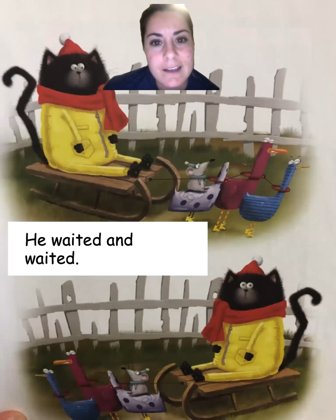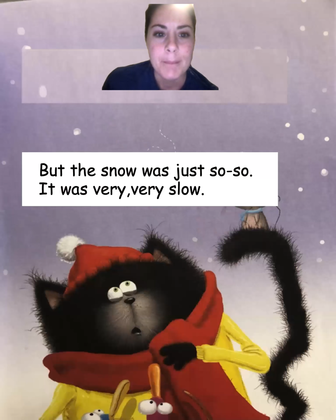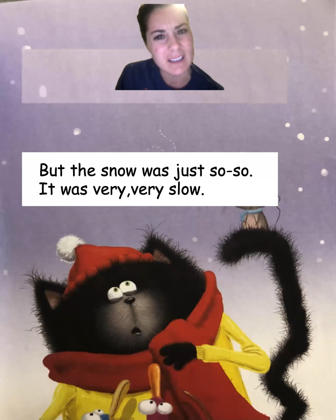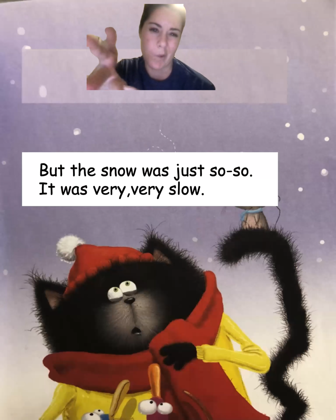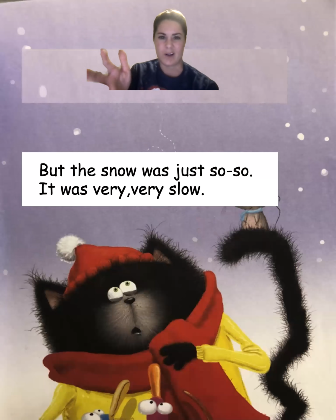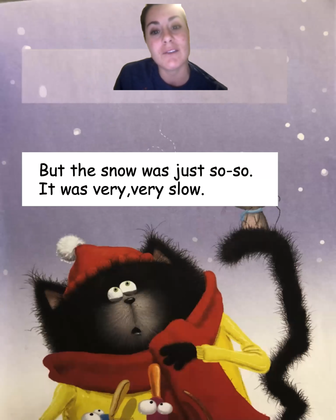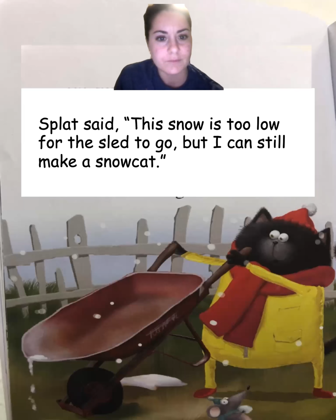He waited and waited. Finally, it began to snow. Whoo! It began to snow. But the snow was just, okay, I know those words, but I don't think I've ever seen it like that before. So. What does it mean to be so? It's like, okay, it's not great, right? But the snow was just so-so. So it was happening, but it wasn't great. It was very, very slow. So it was snowing very slowly, not enough.